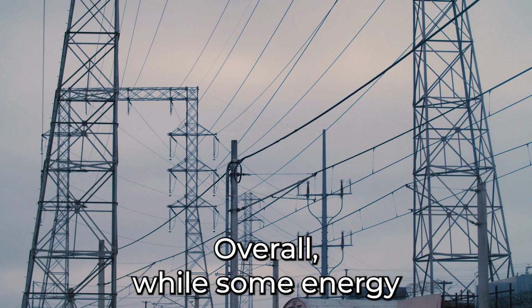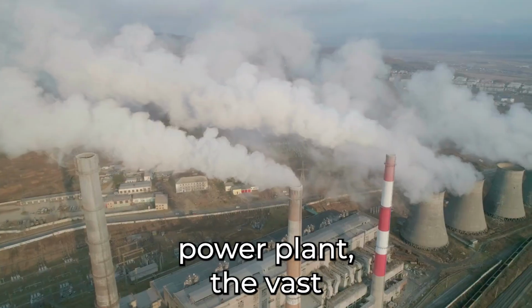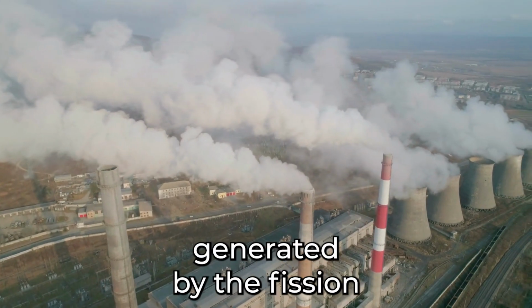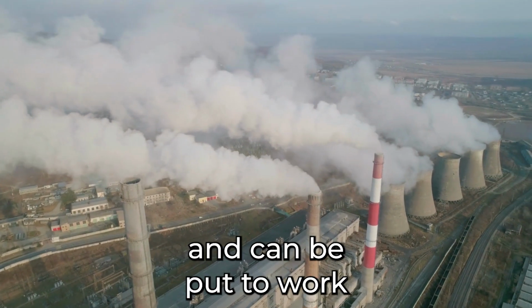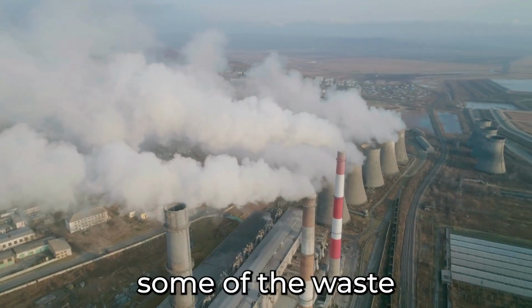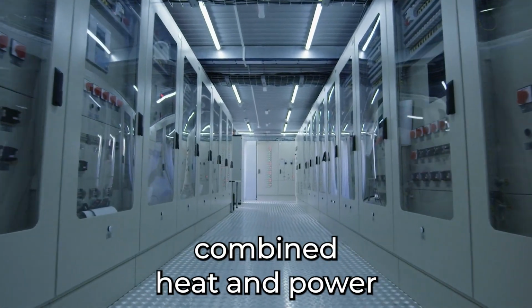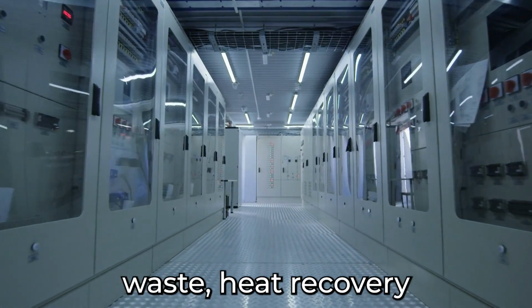Overall, while some energy is inevitably lost in the process of generating and delivering electricity from the nuclear power plant, the vast majority of the energy generated by the fission reaction is still usable and can be put to work to power homes and businesses. There are several ways to mitigate some of the waste heat generated in a nuclear power plant. They are improved thermal efficiency, combined heat and power, waste heat recovery, and district heating.